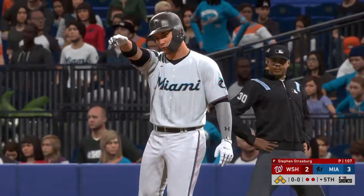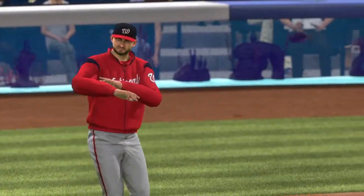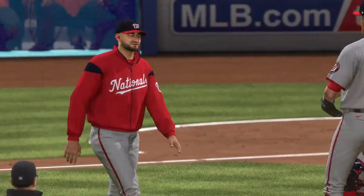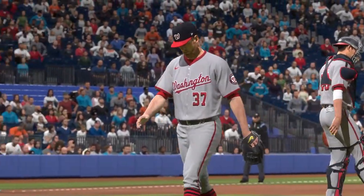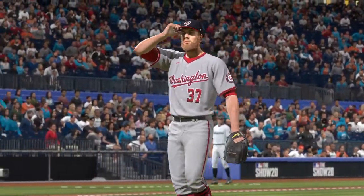Up next for the Marlins, the right fielder, Harold. On his way out to the mound now is the Washington manager, and that's going to do it now for Steven Strasburg. So he'll depart here in the 5th after working just 4 2/3, and he's on the hook for the L unless this one turns around.